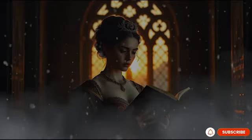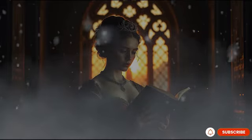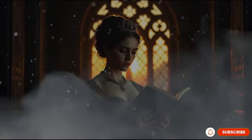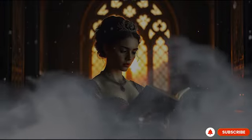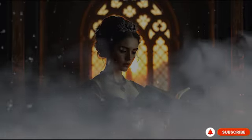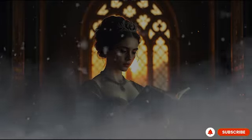Folklore hints at another gentle belief. If two people slept so closely that their breath mingled in the cold, their souls were said to become intertwined, never to part entirely even after death. Perhaps this was comfort for the living, or perhaps it was something deeper, a recognition that warmth, once shared, lingers beyond the body.